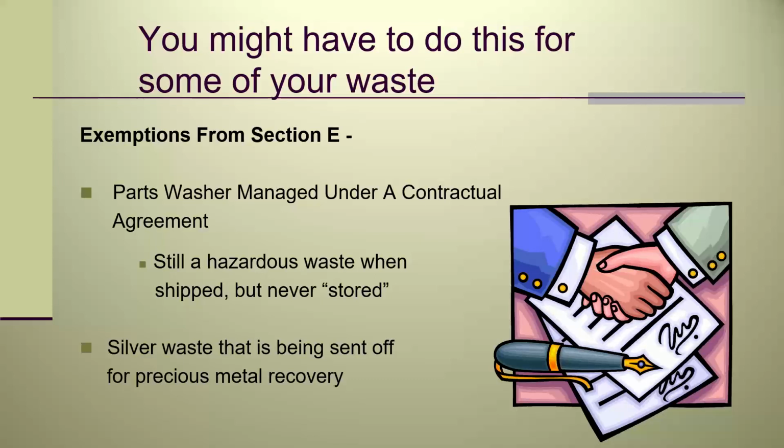There may be a couple of situations where you're making hazardous waste, but these storage rules don't apply to you. The first and most common is when you have a parts washer unit that is automatically serviced by a vendor you have a contract with. In this case, the vendor may change out the cleaning solution for the unit before it gets too dirty, such as on a schedule of every 90 days. Since the cleaning solution is removed from your business before it becomes a waste, there's no waste storage involved.